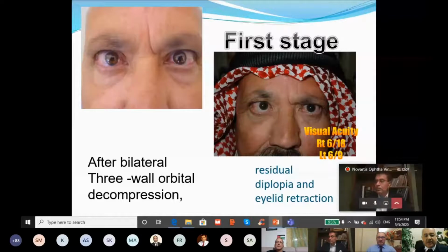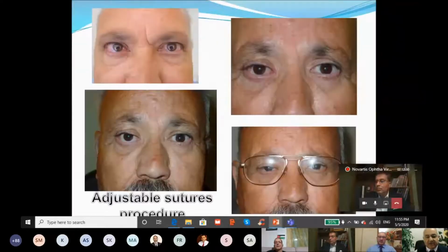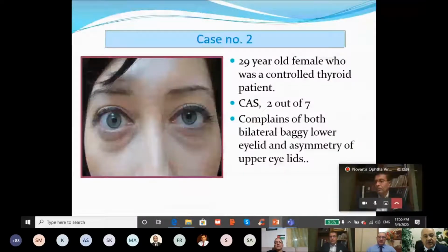Okay, but there is residual diplopia and eyelid retraction. The second stage, we had to deal with both. I did simultaneous combined horizontal muscle surgery and full thickness blepharotomy in this patient. Still, he had residual hypertropia in the right eye, for which I did an adjustable suture, and he ended up in this kind of status.